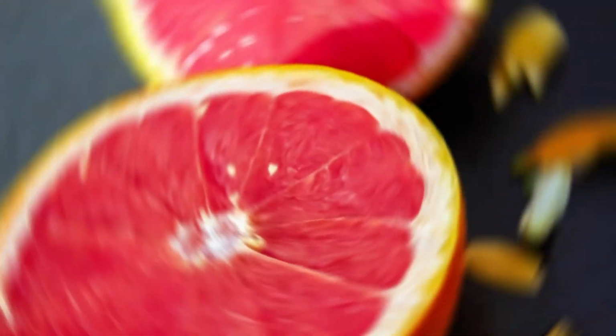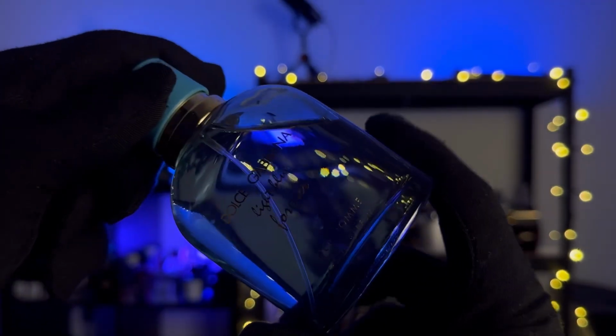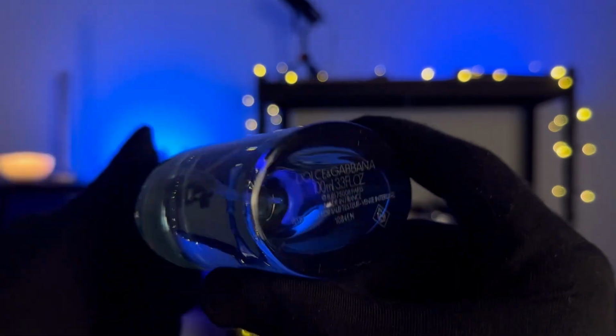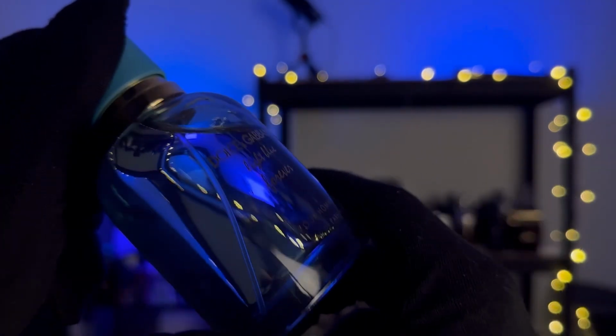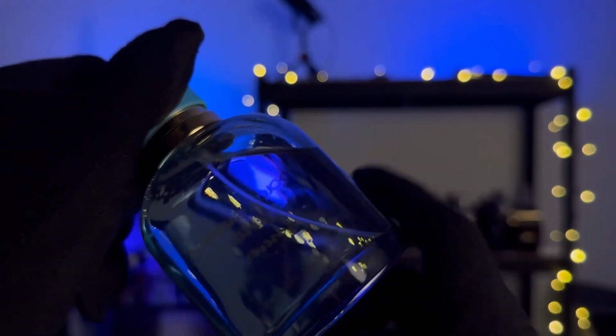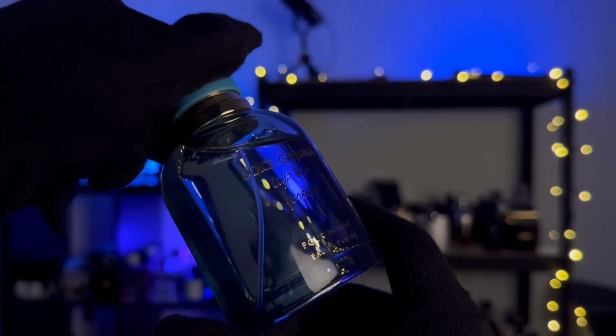This has a very realistic, zesty grapefruit note, one of the most realistic grapefruit notes I've experienced in a fragrance. And like Versace Man Eau Fraîche, this has a musky base, so it's very clean, and this is going to work great when you're wearing basic casual clothes like a white shirt, black denim shorts, something like that kind of style. This is going to work really well. You can wear this to any occasion.